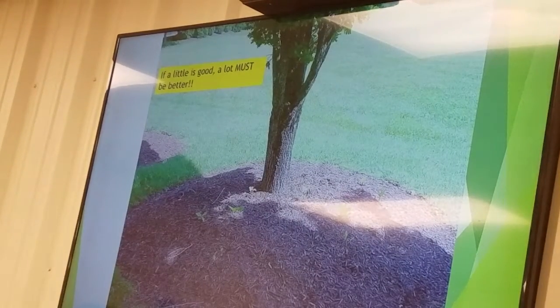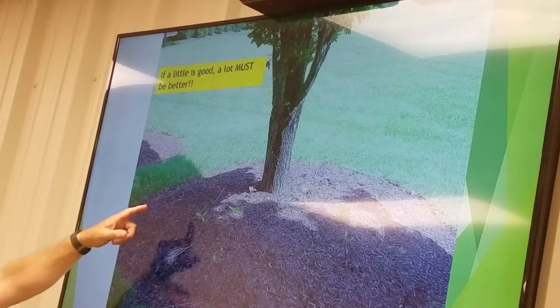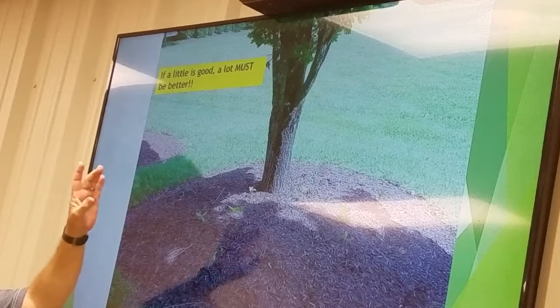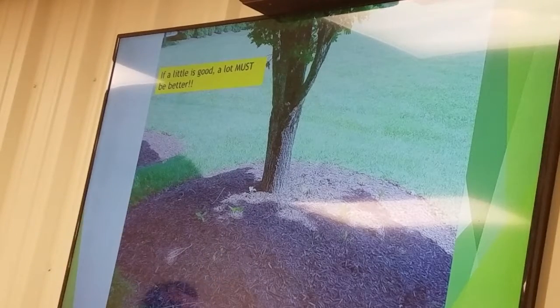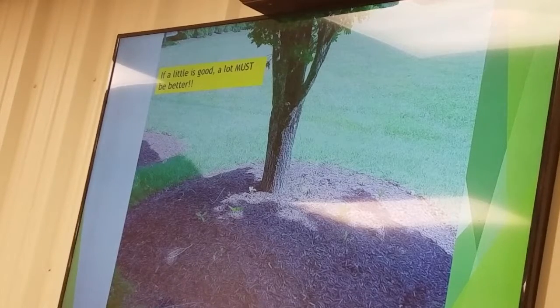Mulch is good for controlling weeds, so if a little bit is good, a lot must be better, right? No. If you want to kill some trees, if you want to kill some other shrubs, use the old volcano approach. Look at this thing. Now, I'm not going to tell you where this is. It's here in Murfreesboro. The folks who live in this place pay a lot of money for their houses. And this is an entranceway. That's about knee high right there.